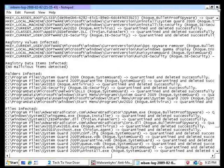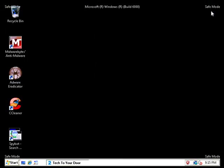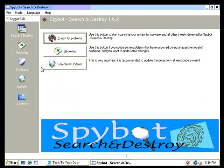This is a log file. Quite often you'll see people post this onto a forum or something if they're having problems removing a really stubborn piece of spyware, something that Malwarebytes or Spybot can't remove. Today, Spybot and Malwarebytes will pretty much get rid of everything you can get infected with on the internet.